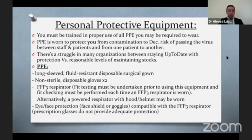So what about personal protective equipment, the most famous phrase now in the world, the PPE? The PPE, it's the same as I said earlier at the beginning. It's sworn to protect you as a healthcare provider. It protects you from being contaminated and spreading the contamination to other patients and other staff. But it's very important that you must be trained in the proper use of all PPE. You have to be trained. If you're working in one of the lucky establishments that's not yet hit by the COVID-19 pandemic, you have to use this time training in the proper use of PPE.